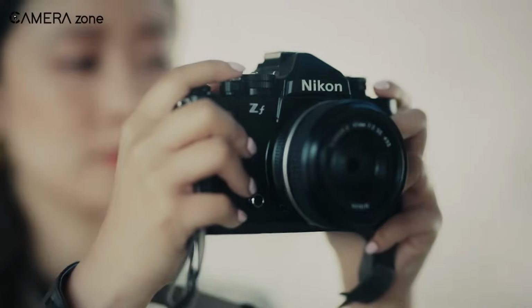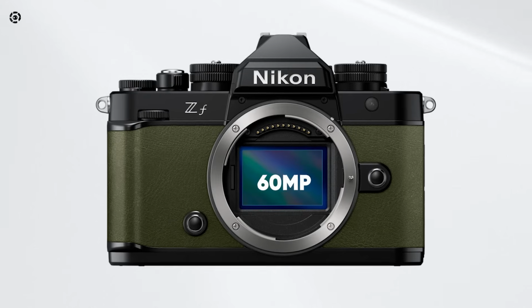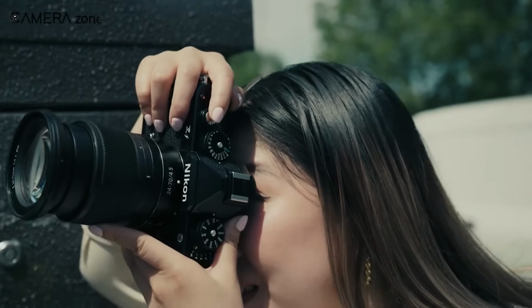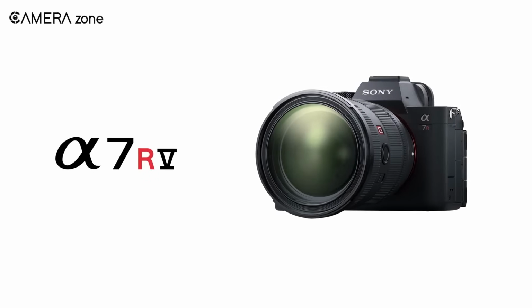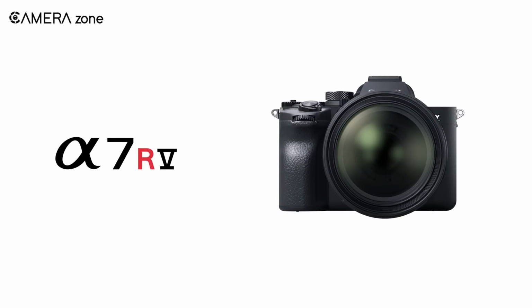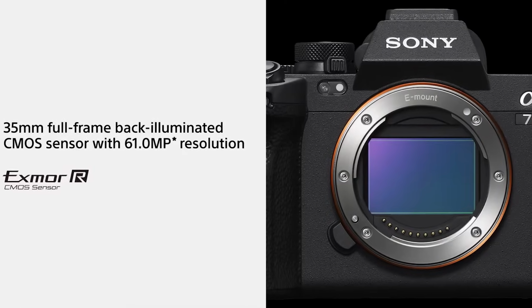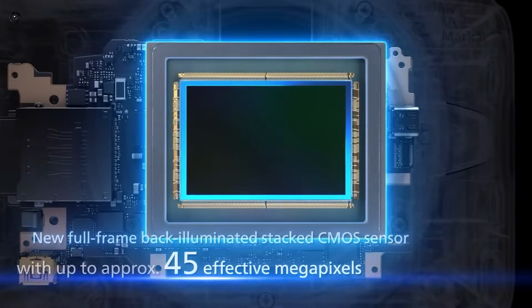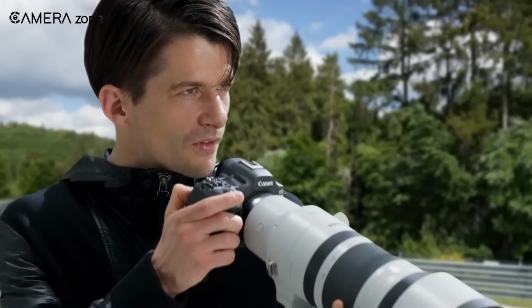So, what can we expect from the Nikon ZFR? The biggest rumor is a 60-megapixel sensor. This would be a big step up from the ZF, putting it in the same league as heavy hitters like the Sony A7R5, which also comes with a 60-megapixel sensor. Canon's EOS R5, while slightly lower in resolution at 45 megapixels, also enters the conversation because of its overall performance.